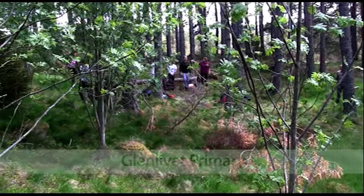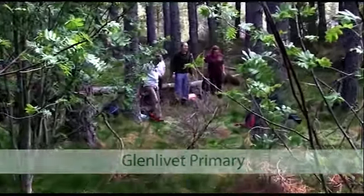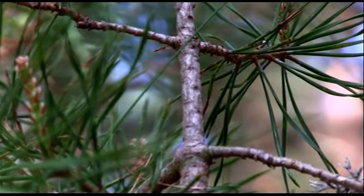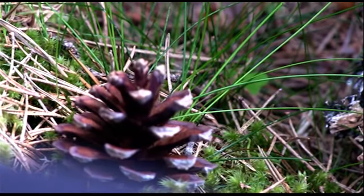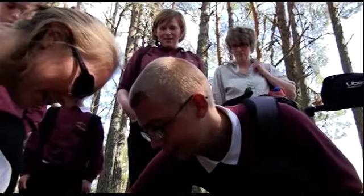Long ago, when people first came to this part of the world, they would have hunted and gathered their food in woodlands and on the coast. In the woodlands, they would have hunted red deer, roe deer, wild boar, and otter, and gathered plants, nuts, berries like hazelnuts, blueberries and nettles, and some of this food is still available to us today.